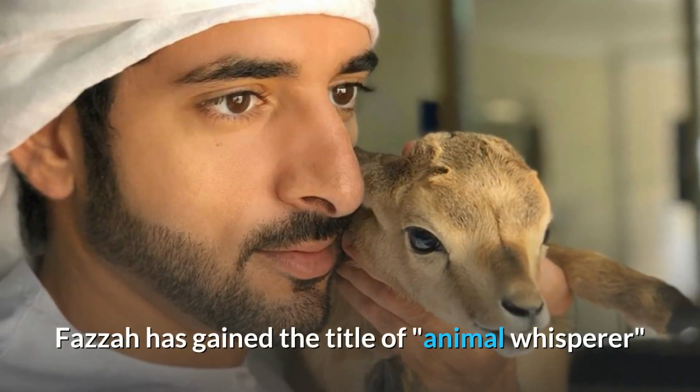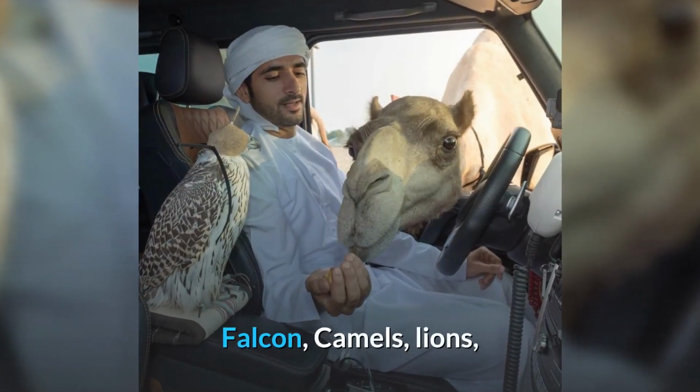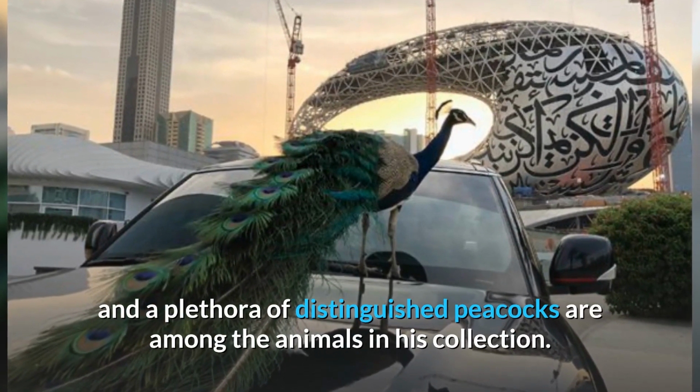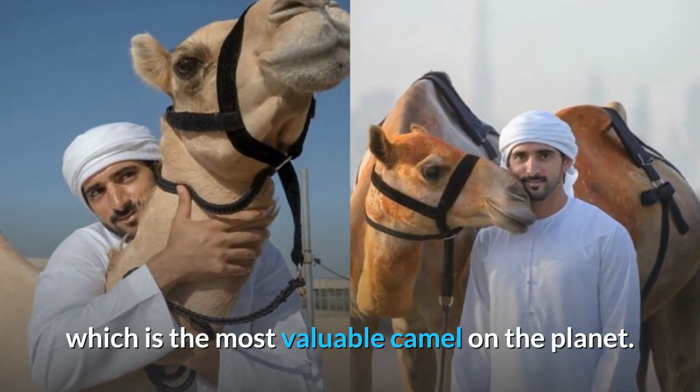Fazza has gained the title of Animal Whisperer as a result of his extensive collection of exotic pets. Falcons, camels, lions, and a plethora of distinguished peacocks are among the animals in his collection. But there's certainly nothing more spectacular than his camel, which is the most valuable camel on the planet.